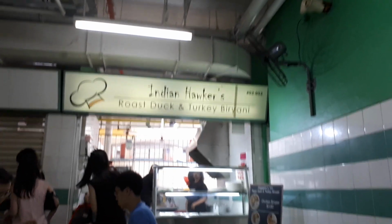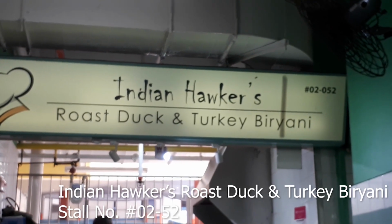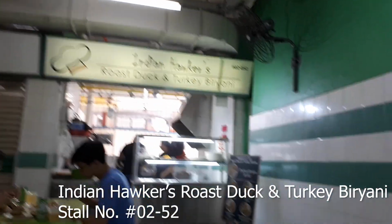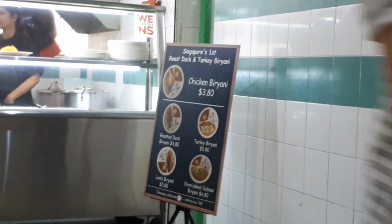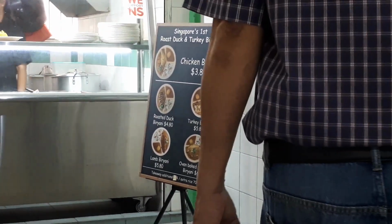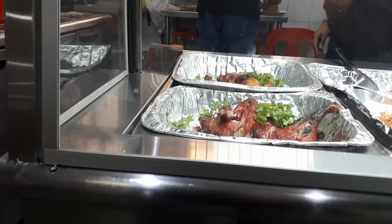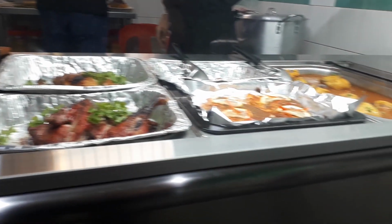One of the more unique stalls here at this food center is this place called Indian Hawkers Roast Duck and Turkey Biryani. This shop sells biryani, but with different meats. They do sell the normal chicken biryani and also lamb biryani, but they also have roast duck, turkey, and oven baked salmon in biryani.